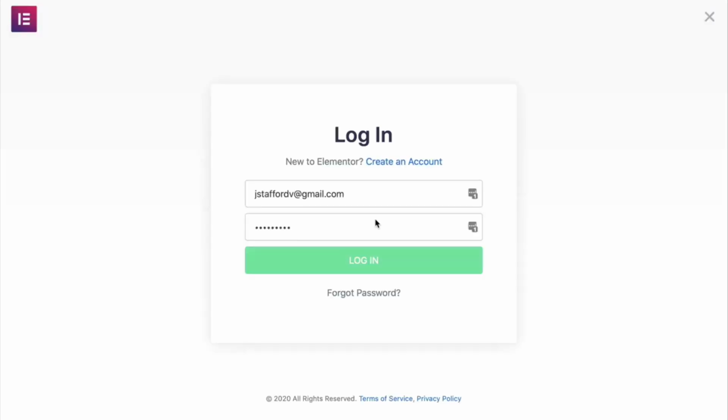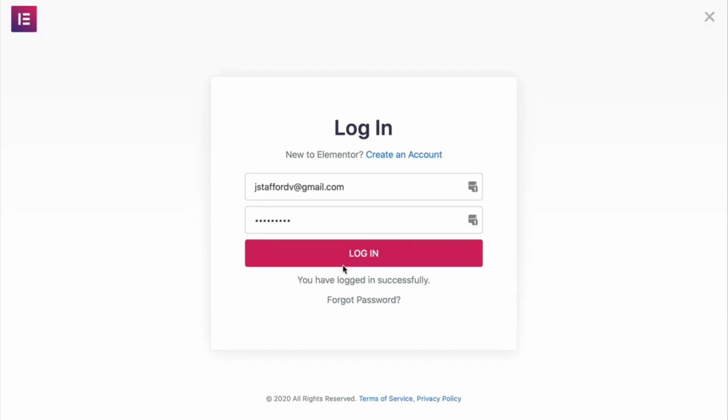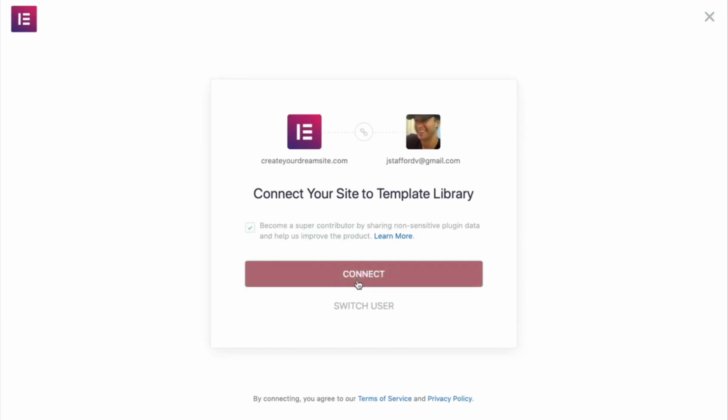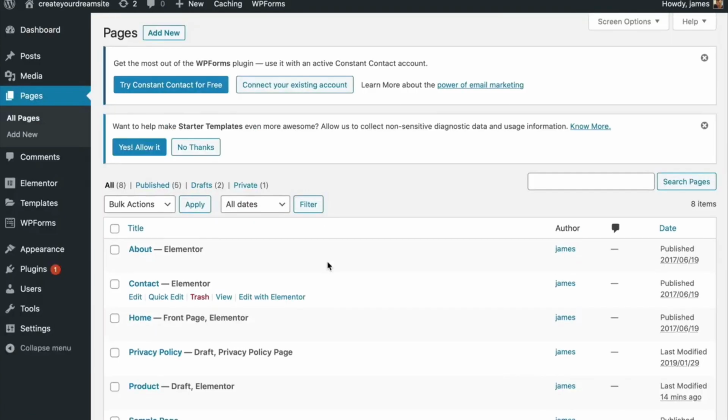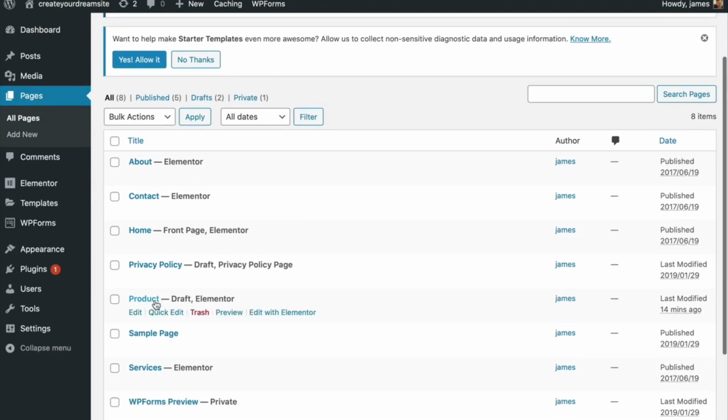Now we need to connect to Elementor to make this work. So you just got to simply register real quick. So I'm going to go ahead and log in to connect Elementor with my website. And you'll have to register real quick if you're a new user. So I'm going to connect the two. Then it's going to take us back to the Elementor dashboard. So we're going to head back to our pages and then click on All Pages. Then let's head to the product draft page and then click Edit with Elementor.